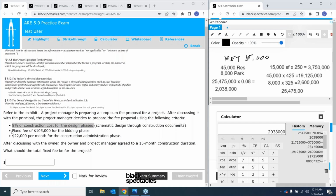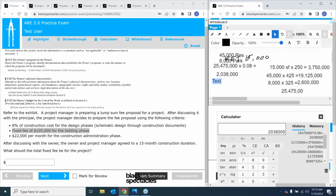Fortunately, part two, we already have that number. It's a fixed fee for the bidding phase. So we know that we are going to need to do 105,000 for that. I'm running out of room a little bit here, so I'm going to kind of push some of this up just because my scrolling down isn't being very efficient right now. So let me add in that 105,000. So again, now we know we've got that.